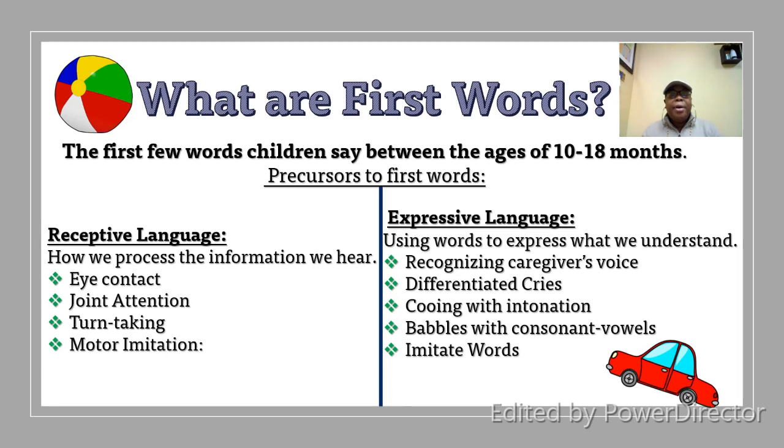And then from there, they're going to have what we call a differentiated cry. So before they can use words, babies are going to have cries that they use to indicate for us when they want something. So it may be a cry that they use for when they're hungry, a cry that they use when the diaper needs to be changed, or a cry that they give us when they're not feeling their best or they're not feeling well.